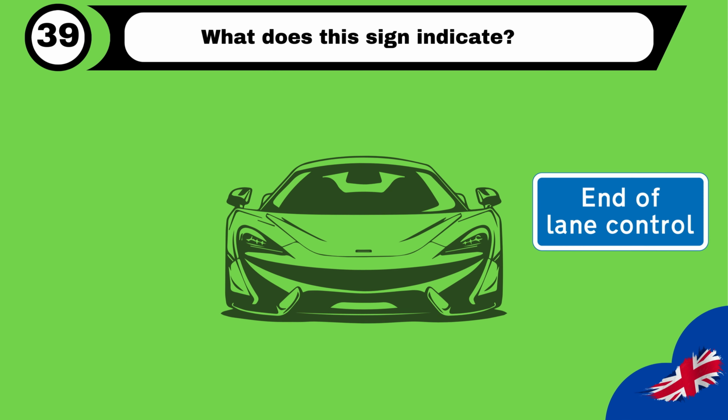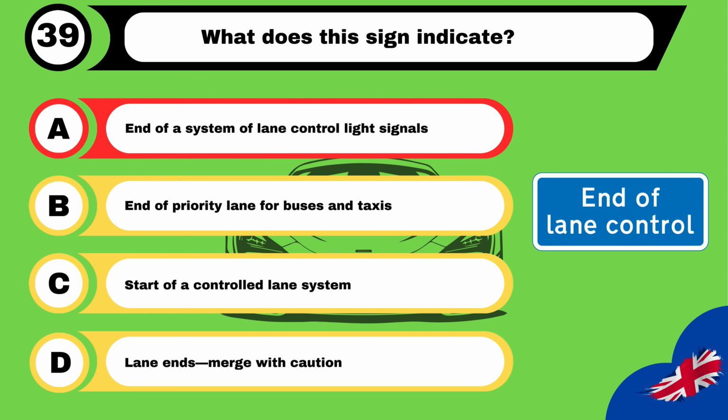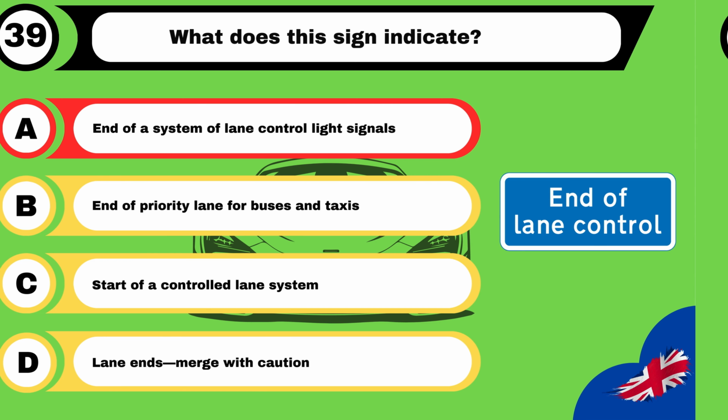Question 39. What does this sign indicate? A. End of a system of lane control light signals. B. End of priority lane for buses and taxis. C. Start of a controlled lane system. D. Lane ends. Merge with caution. The answer is A. End of a system of lane control light signals.